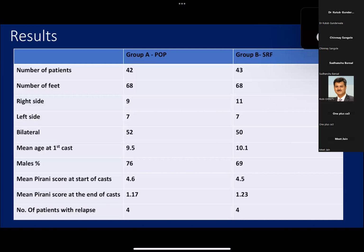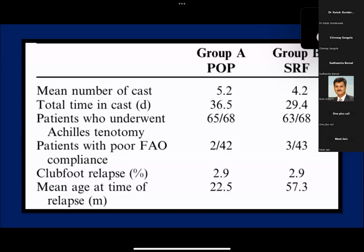Coming to the results of the study, what is very significant in this table is that there was not much difference between the mean Pirani score at the start of the cast as well as the mean Pirani score at the end of the cast in both groups. And they had equal amounts of relapses as well. Bilateral cases were more, and the percentage of males was higher. So no difference between the mean number of casts.